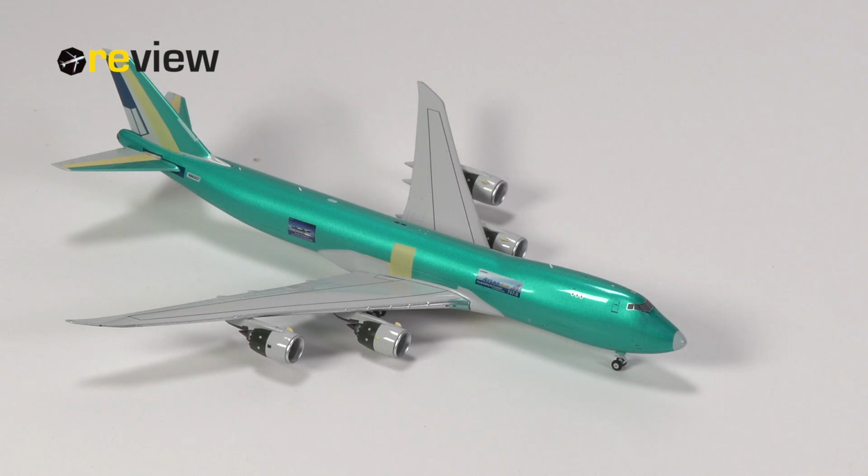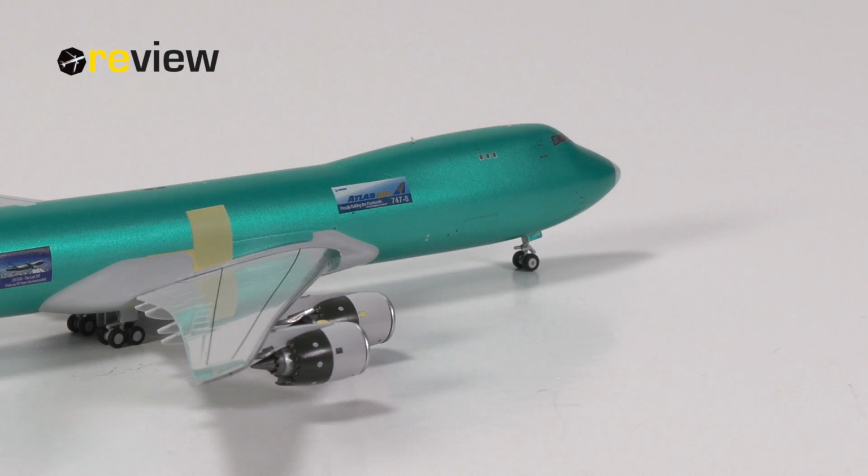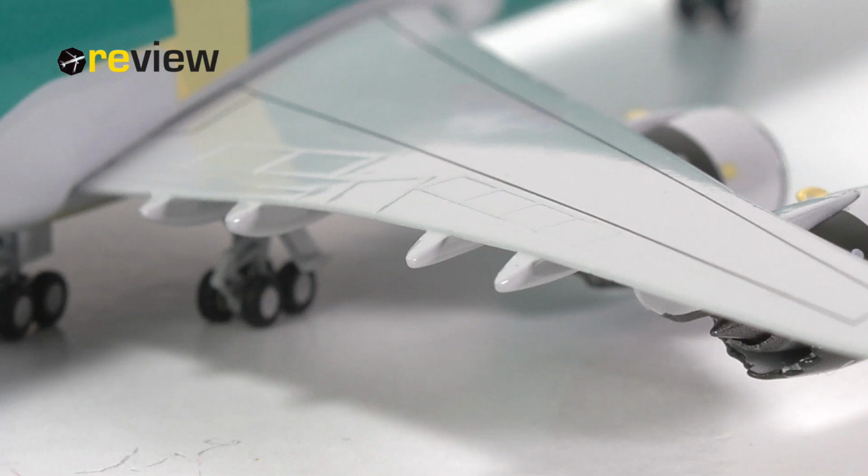I think for me, the biggest drawback with this model is actually the fact that it comes without a stand. I mean, it is prepared for it. It has the hole in the fuselage, and normally, again, it's not a feature that I really want with my models. I don't really need a stand for scale 500 or 400 models, but I think with this model, because it's so special, because it has so much to offer, I think it would have been warranted to add a stand, and I think for the price, honestly speaking, NG Models should have forked out a stand for the model.